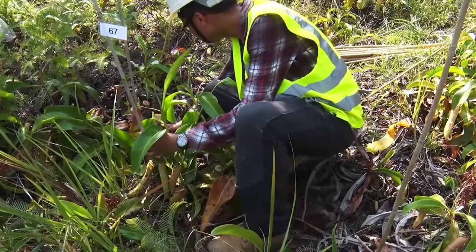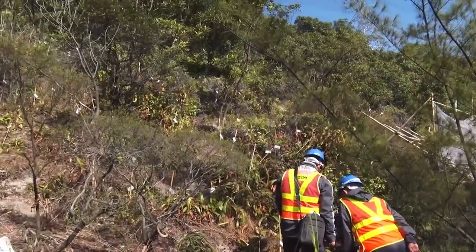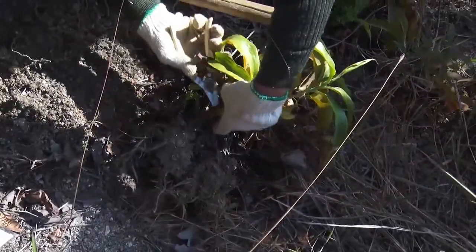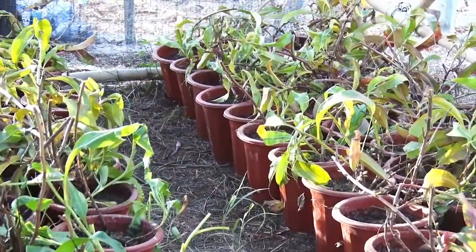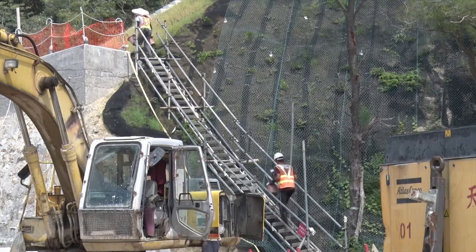Initial survey of existing pitcher plants. Set up a temporary nursery on site with shelter net for screening from direct sunlight. Retained pitcher plants in Zone 9 are monitored by specialists for their growth. Cutting of the existing plants and transplant to the temporary nursery by an experienced specialist contractor to simulate the original habitat. Daily monitoring of pitcher plants in the nursery, including daily watering and general maintenance to include pest check and control. Construction of access route to the final receptor area.